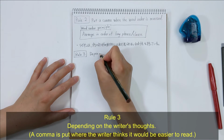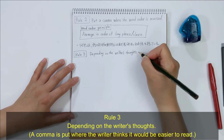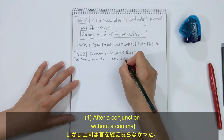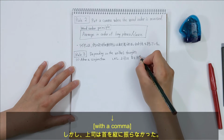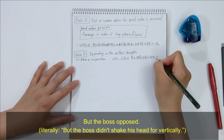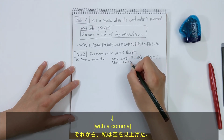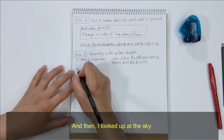Rule 3. Depending on the writer's thoughts, a comma is put where the writer thinks it would be easier to read. 1. After a conjunction. Without a comma. しかし上司は首を縦に振らなかった。With a comma. しかし上司は首を縦に振らなかった。But the boss opposed. Literally, but the boss didn't shake his head for vertically. Without a comma. それから私は空を見上げた。With a comma. それから私は空を見上げた。And then I looked up at the sky.